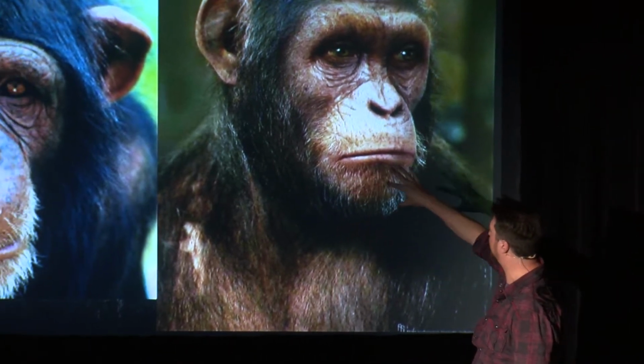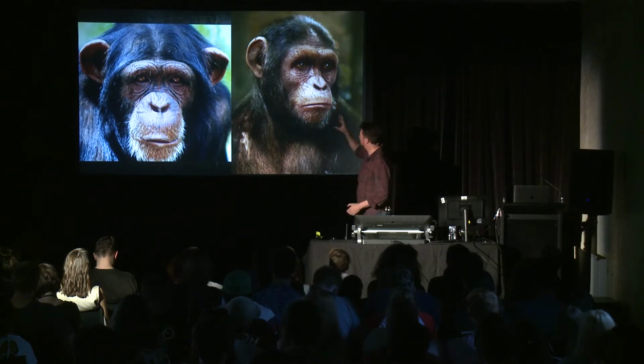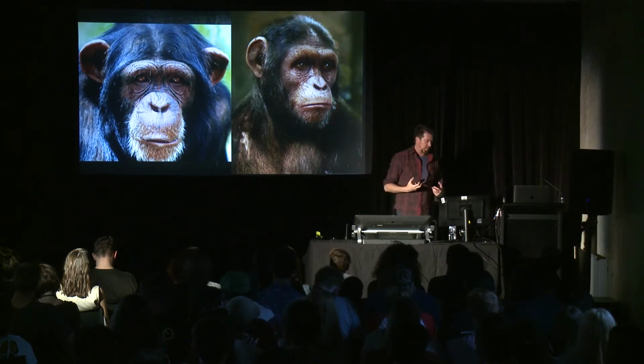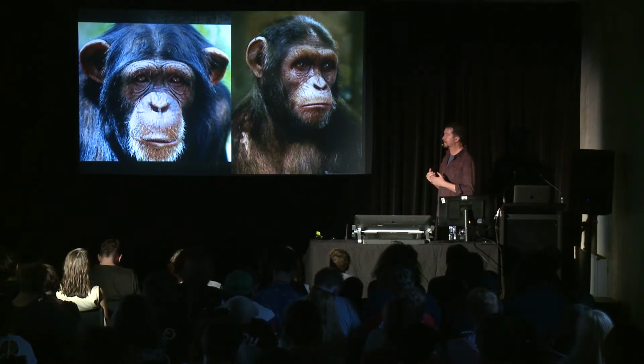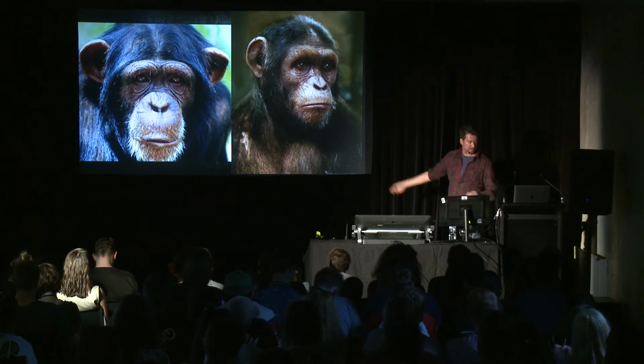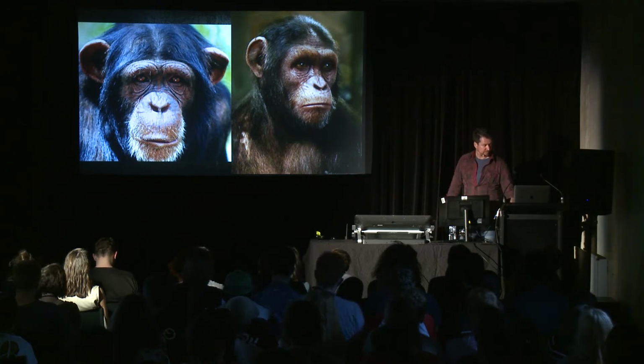Everything else, and a bit of the posture too, was another aspect of it. But for the most part, every part of the face, the nose, the ears, were all just, let's stick with a chimpanzee. But find a chimpanzee that we can identify with. And this was the final one that we went with.